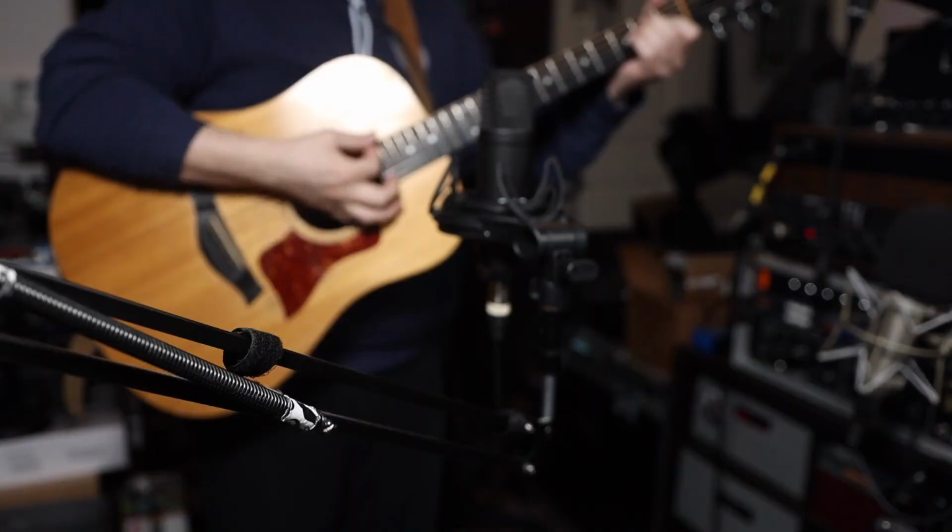And there you go, Aston Origin versus the Lewitt LCT440 versus the NT1 for spoken words. So you can hear all three of them and see how they work out, how they sound for spoken word. Let's jump to the acoustic guitar test now.